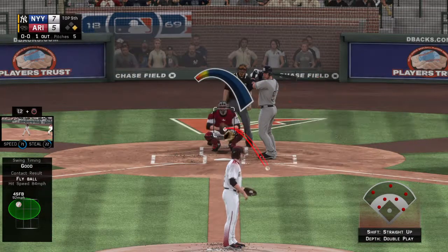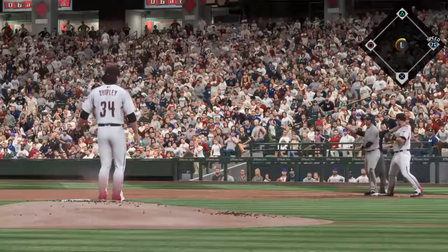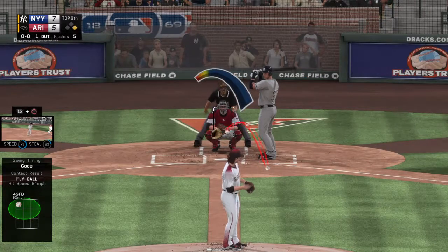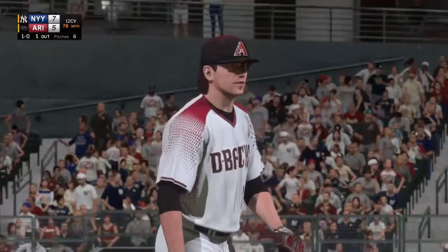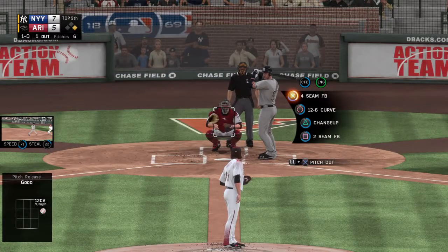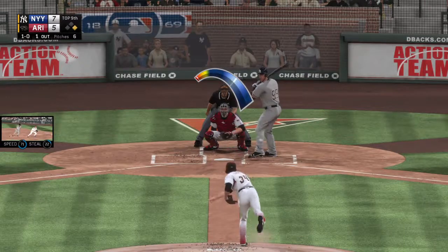Aaron Judge steps in with 1 in, 1 out, and 1 on here in the inning. And the runner back easily. Keeping an eye on him. First pitch on its way. And that misses inside, 1-0. Trying to go front door with that breaking ball, started it a little too far inside though.